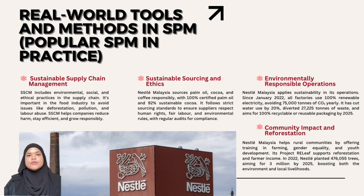And now, let's move on to another important tool in sustainability, which is Sustainable Supply Chain Management, or SSCM. SSCM involves including environmental, social, and ethical considerations at every stage of the supply chain, from sourcing raw materials to delivering the final product. This is especially important in industries like food, where supply chains can have serious impact on deforestation, water use, pollution, and workers' rights. By adopting SSCM, companies can protect their brand reputation and create long-term value, while also contributing to global sustainability goals.